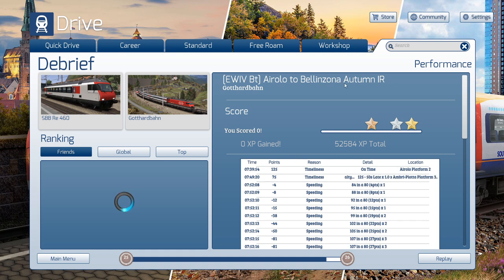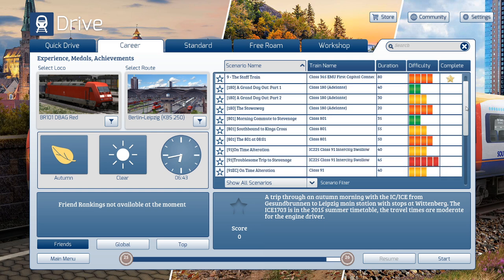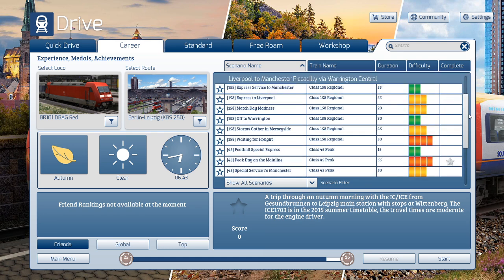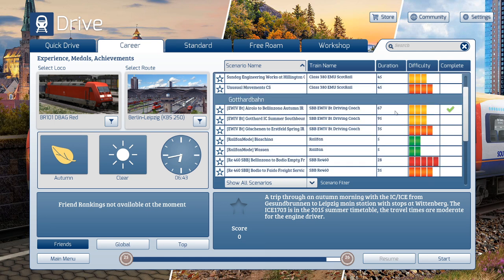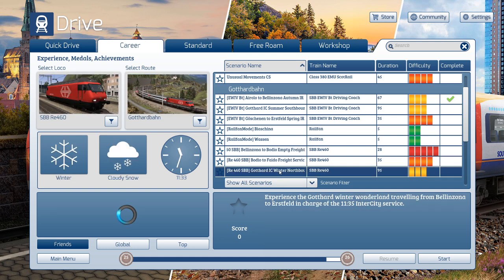I thought as much. So, Airola to Bellinzona. That was fantastic. Absolutely fantastic. Right. Just got to find it again. Right, so you need to get more DLC for this, clearly. So what does this give you? Experience the Gotthard Winter Wonderland, travelling from Bellinzona to Erstfield in charge of the 11:35 Intercity service. Okay. I'll do that. I'll do Bellinzona to Erstfield.